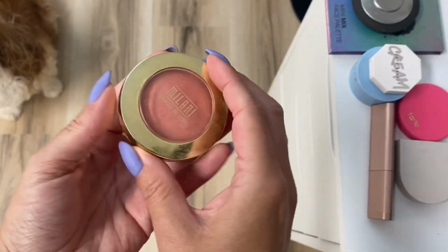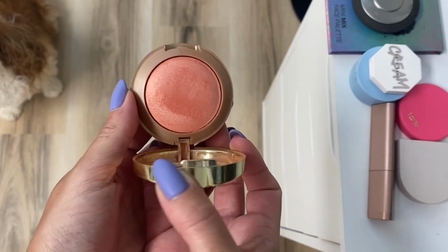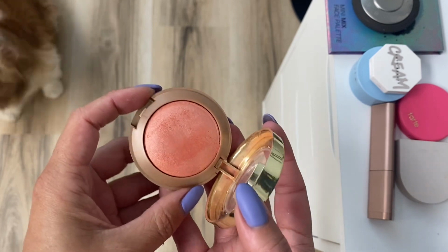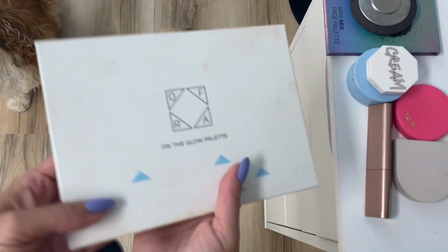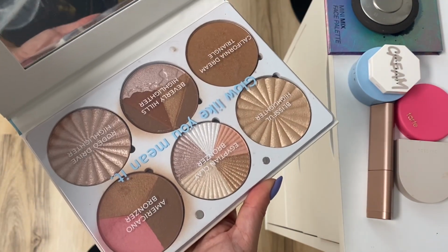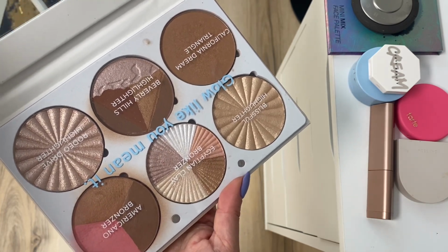And I do want to bring in Milani Luminoso because, again, I only really wear these peachy shades in the summertime when my skin has a little bit more warmth to it. So let's bring that in. And then I also remembered we're just gonna have an Ofra Summer, this On the Glow palette. Again, a lot of these colors are too dark for me to wear in the winter time, so I'll bring this in as well.